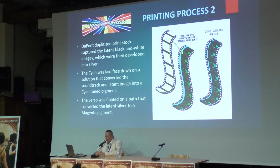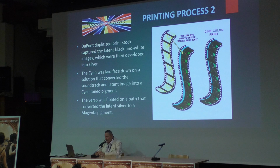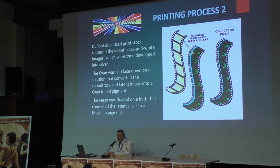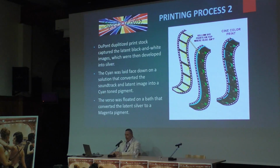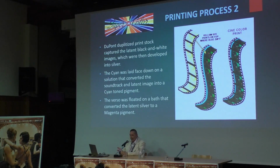So having done that, the DuPont duplitized print stock that had captured the latent black and white image was developed into silver. The cyan side was laid face down on a bath solution that converted the soundtrack and the latent image to a cyan-toned pigment. Then the other side was floated on another bath that converted the latent silver to a magenta pigment. You now had two colors. No surprise, Cinecolor came out of a two-color printing process that used the same basic principle. But we have to get a third color in here, and we only have a front and back.